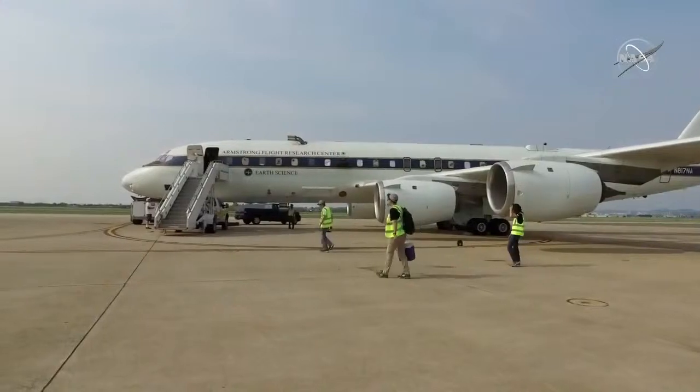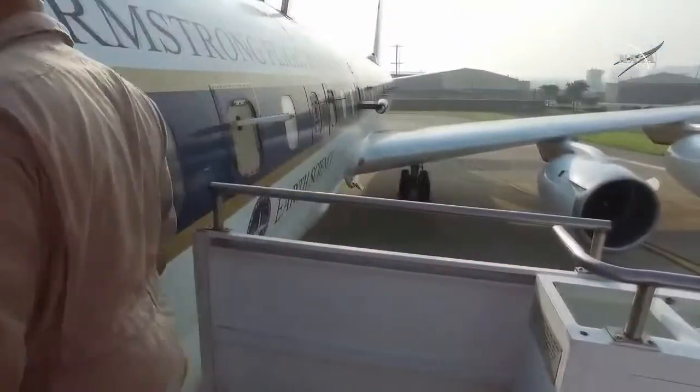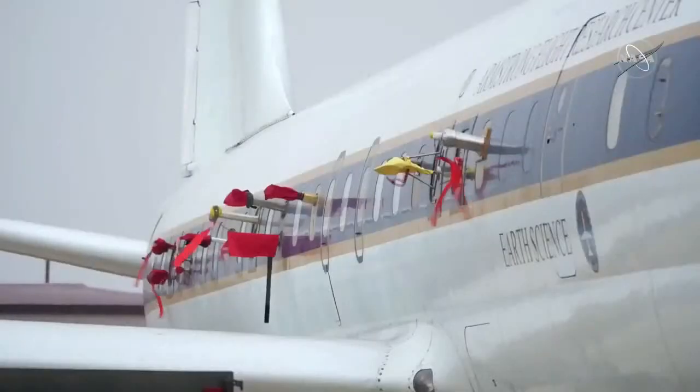The airplane is designed for different instrumentation suites depending on the missions that we fly. So we have multiple zenith ports that look up, we have multiple nadir ports that look down, and of course many of the window blanks there.